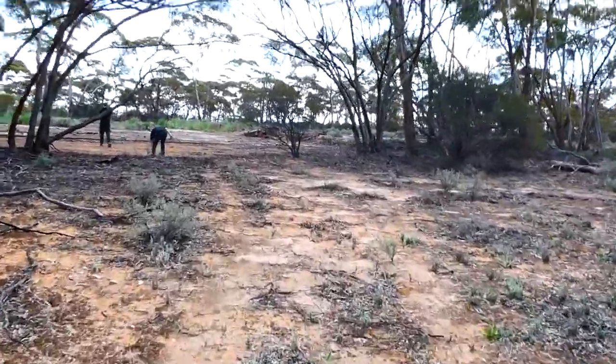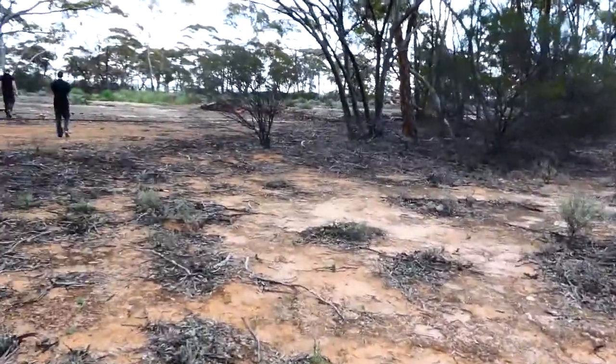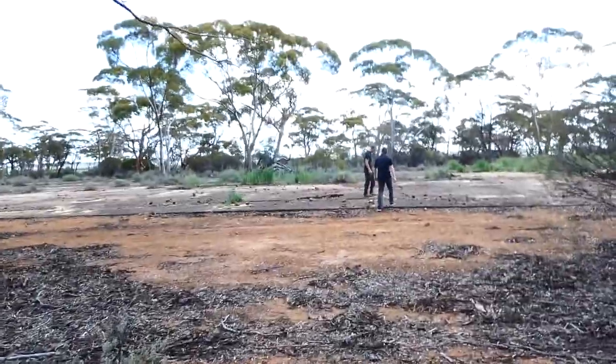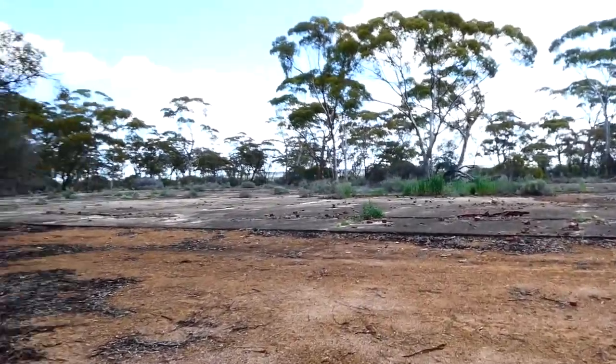I said don't go off the track, but there's meant to be a sign somewhere up here that tells you what this one was. But according to the map that we were given back at the museum, this is workshop number 4. So this was another workshop that they used to work with, sort of the tanks and the APCs.